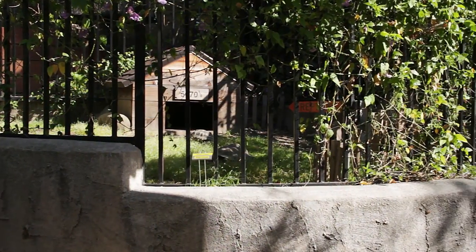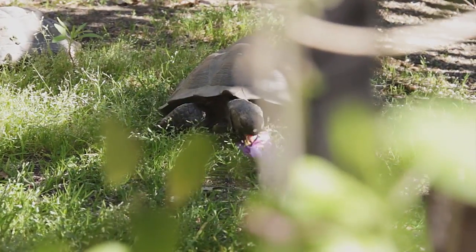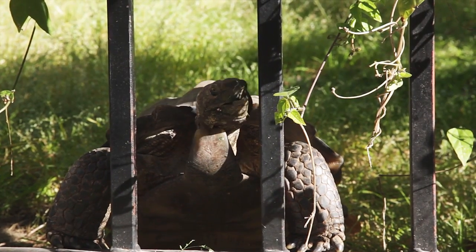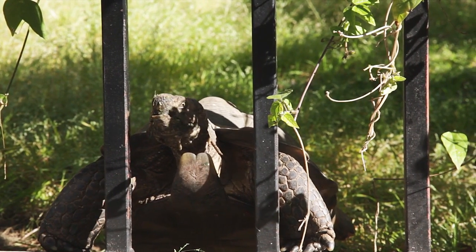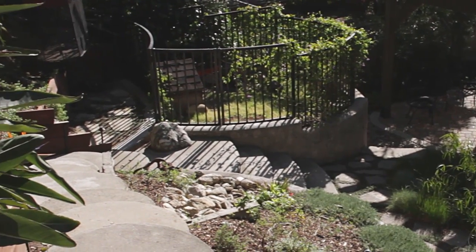What kind of beast do we have behind us here? That's right. Well, since this is a California native garden tour, we actually have two California native tortoises in our tortoise reptile cage. When we came here, this was still a tortoise reptile cage, but it was not properly enclosed. And now it's just beautiful. The tortoises live here and they just thrive.